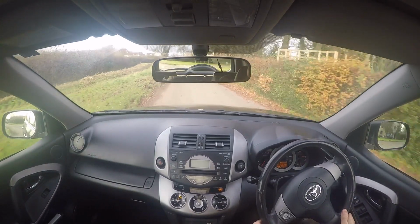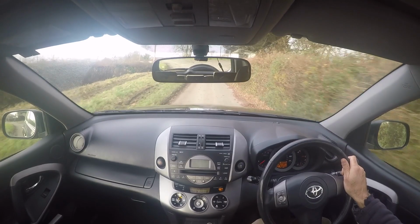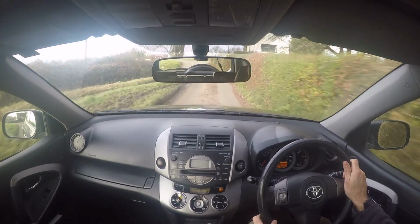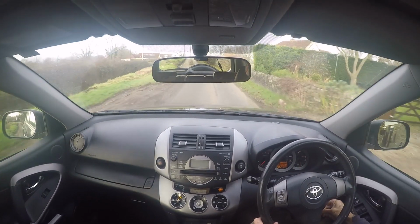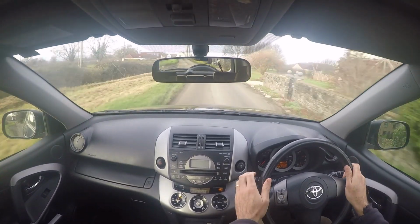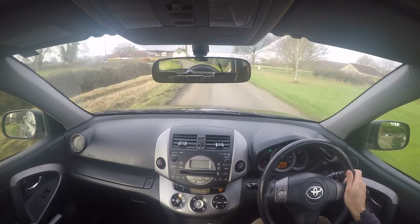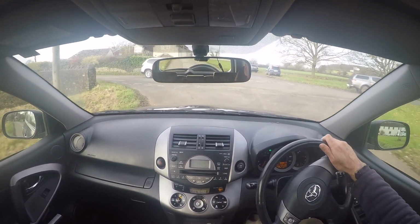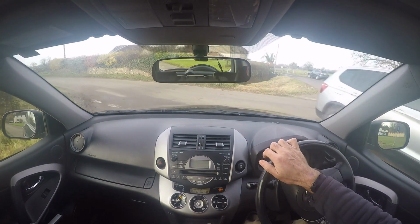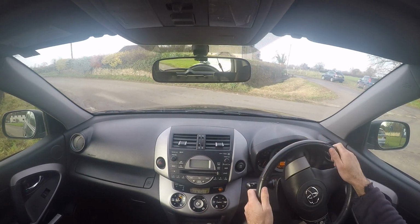Right then, this is a quick road test video, and this is for a Toyota RAV4, a 2-litre XT4 model. This particular car is registered GF57ATN, and mileage at the start of the road test is 67,385 miles.